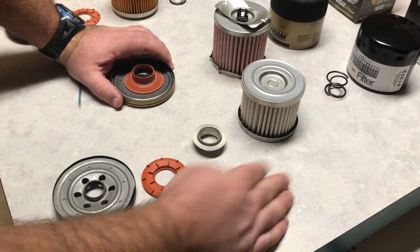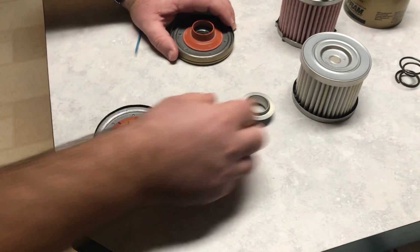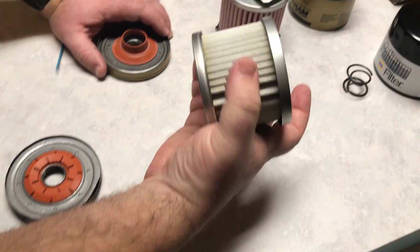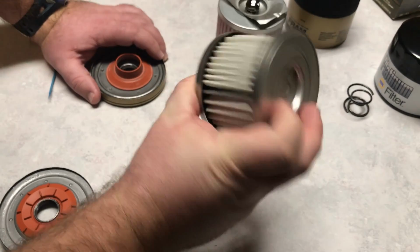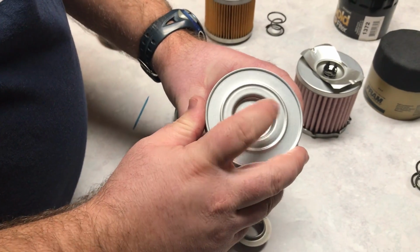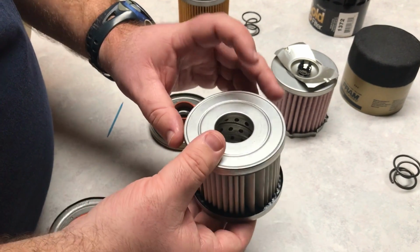It's the Wix XP, or the Platinum Napa filter. It's just like the other Wix. You've got a silicone anti-drain back valve. But this one, with the synthetic media on the Wix filter, they've changed the can a little, or the end caps a little. This one has the same anti-drain back valve, and the bypass set at 22 psi.